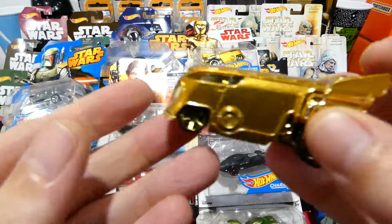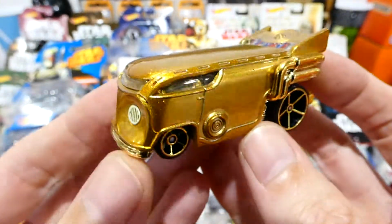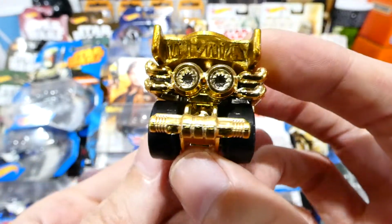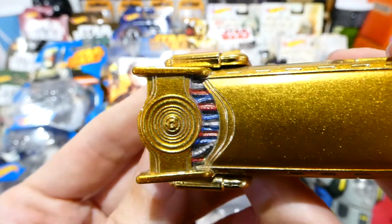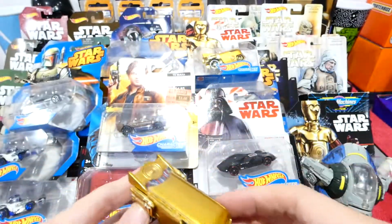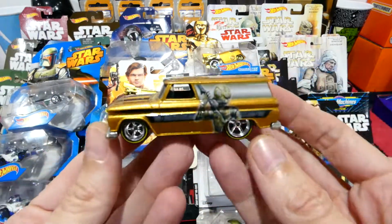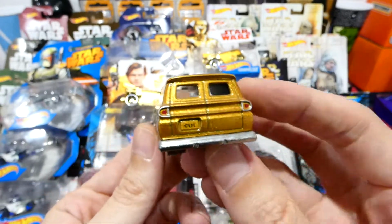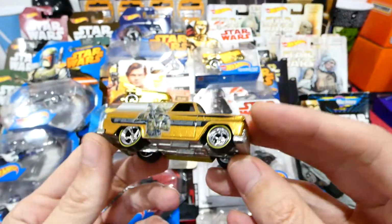Let's check out these loose cars. This is the C-3PO Volkswagen panel bus. Nice cool gold wheels. I love how it's got all this rocket design on it and everything like that. Fantastic. Also you have your wiring painted on. Really cool, really awesome details. Such an awesome car. And from the Star Wars Bounty Hunter series we have the GMC panel van. Really nice. Full details with the Real Rider wheels. Very cool.